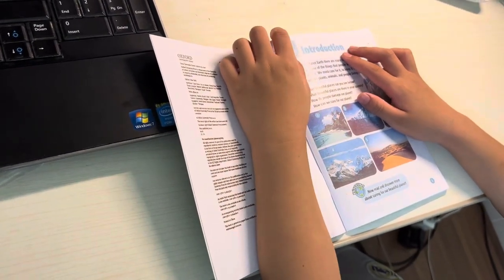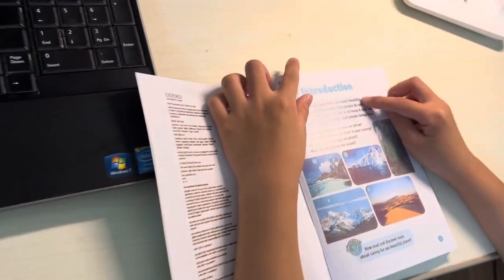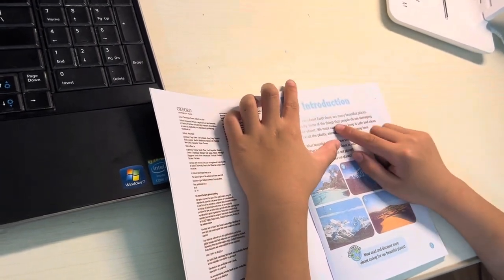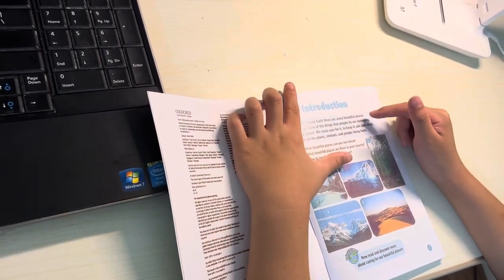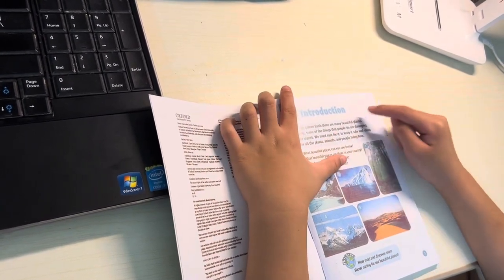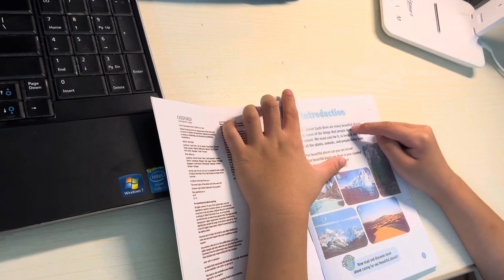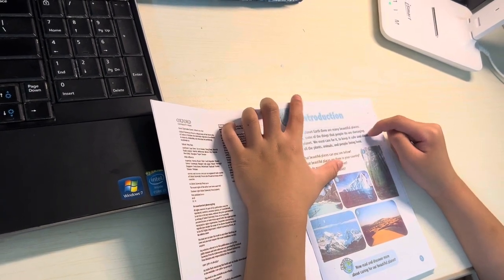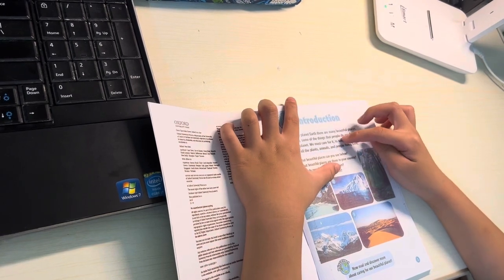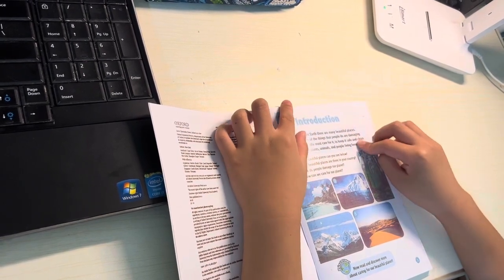Introduction. On our planet Earth, there are many beautiful places. Sadly, some of the things that people do are damaging our planet. We must care for it to keep it safe and clean for all the plants, animals, and people living on it.